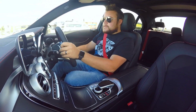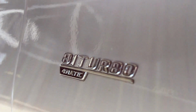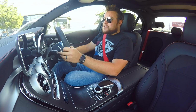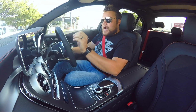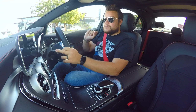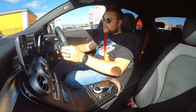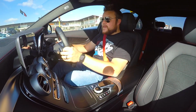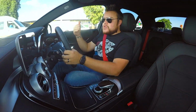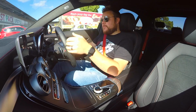Getting off the line and hitting 100 kilometers an hour will take 4.7 seconds, and that is mostly down to the fact that this thing's got 4MATIC all-wheel drive. The engine develops 287 kilowatts and 520 newton meters of torque, so very Audi S, BMW 440, although I do feel that this thing will take the 440 off the line because of the all-wheel drive system. The problem is, you catch people in traffic very quickly. There's actually no room to open this thing up. It's just boom, caught, gotta brake and slow down.